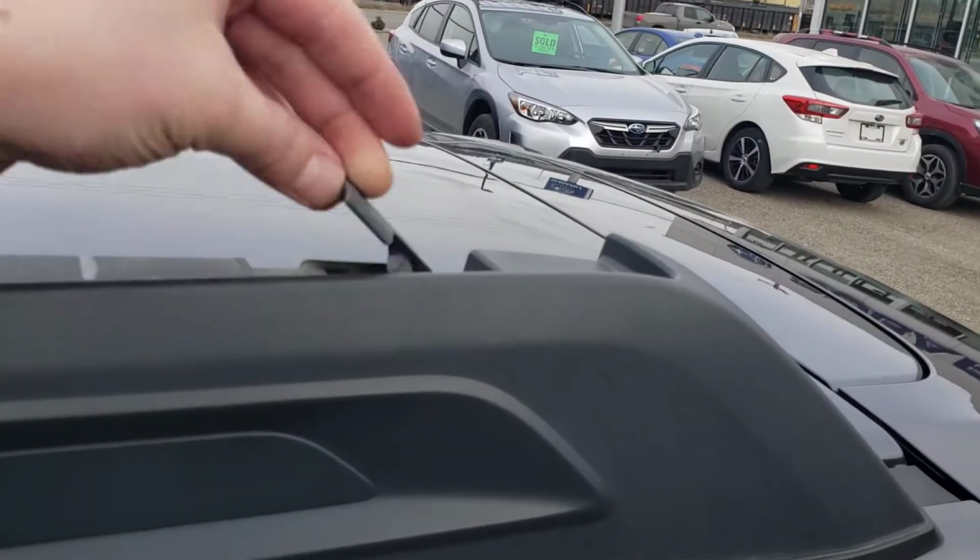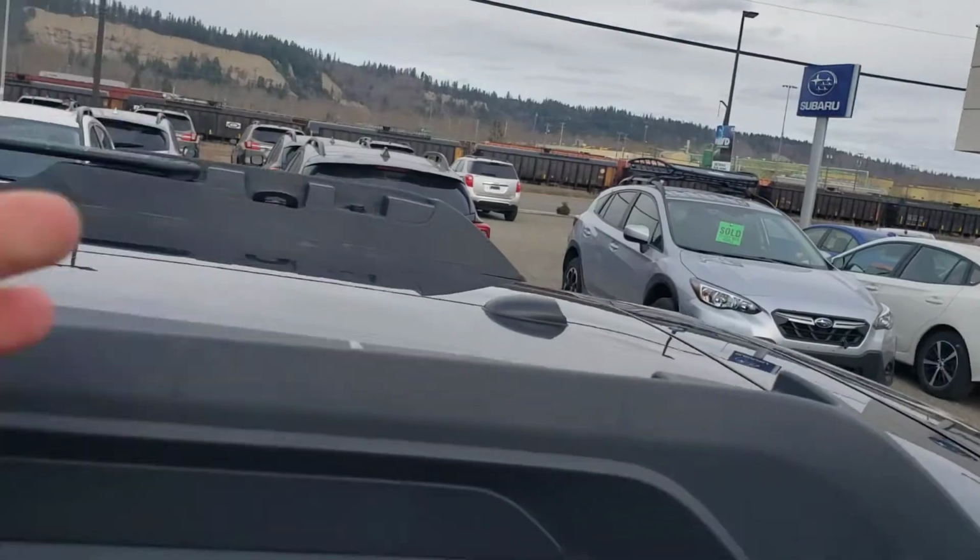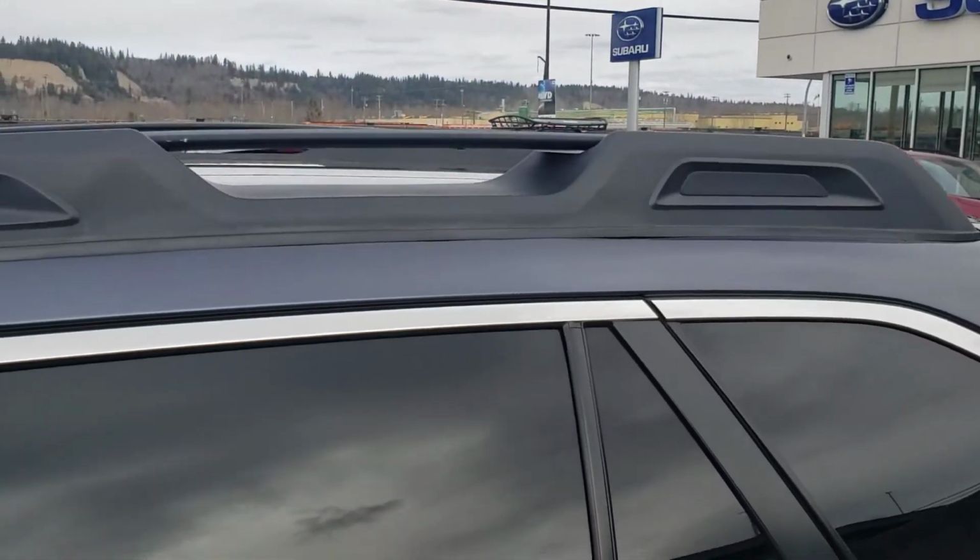The Outbacks all have the roof rails. They just flip right across. So you have crossbars when you need them and you can hide them away for aerodynamics when you don't.